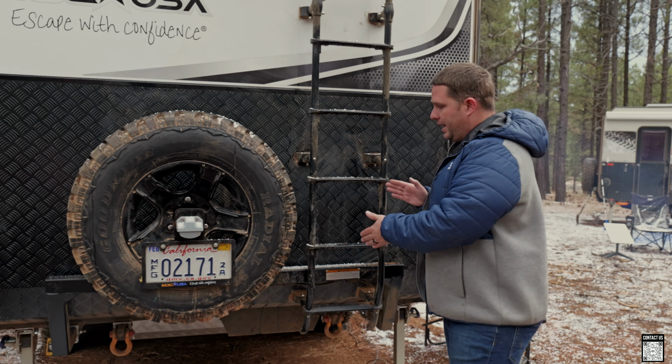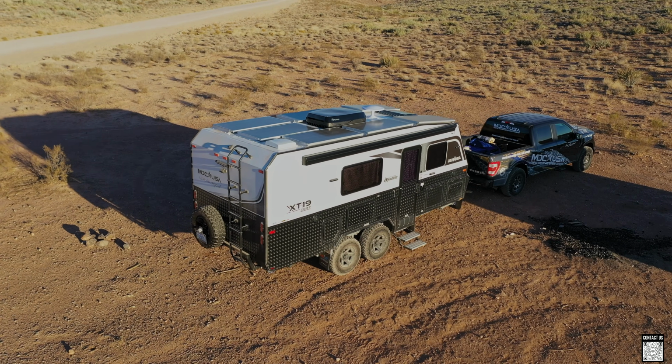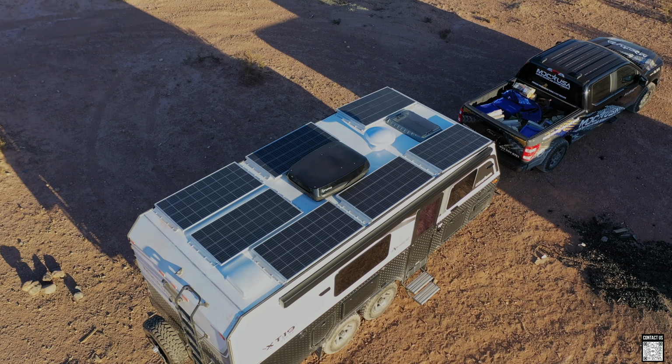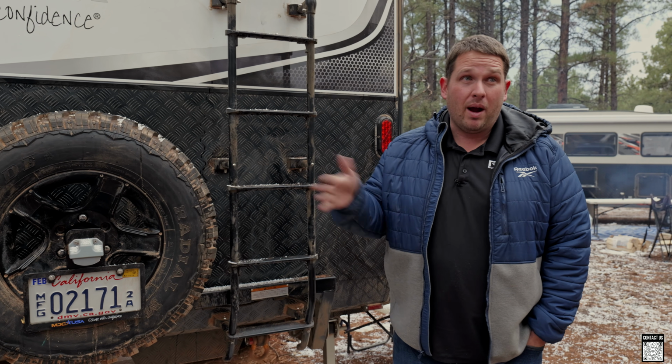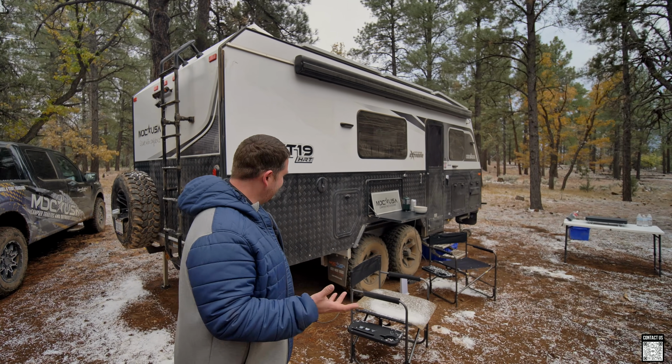This to me is very practical because now I can climb the roof, I can check my sills, you know, I can clean my solar panels because this thing has a crazy amount of solar on it now. So I want to be able to get up there and wipe them down. I'm so super happy with the ladder option. I like ladders to get on my trailer.